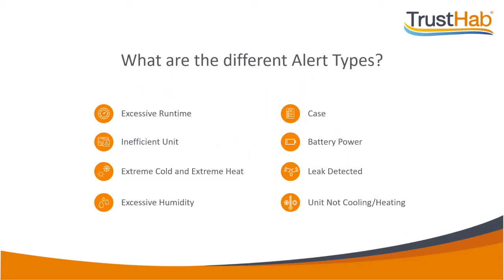The inefficient unit alert is triggered if a unit is running for a high percentage of time. So default alert levels of that are triggered at 65% running over the last 24 hours and 80% over the last 24 hours. Percentage and time to track are fully configurable, so you can really tailor this one to the needs of your property to help call out outliers and HVACs that may need maintenance. It's easy to set it up to capture the data over the last 3 days, last week, last 2 weeks, and get those alerts in kind.